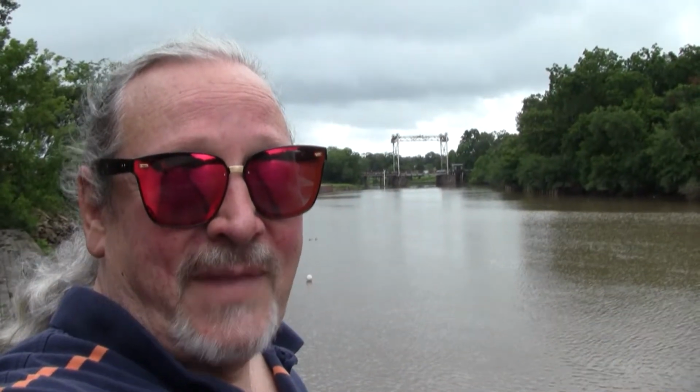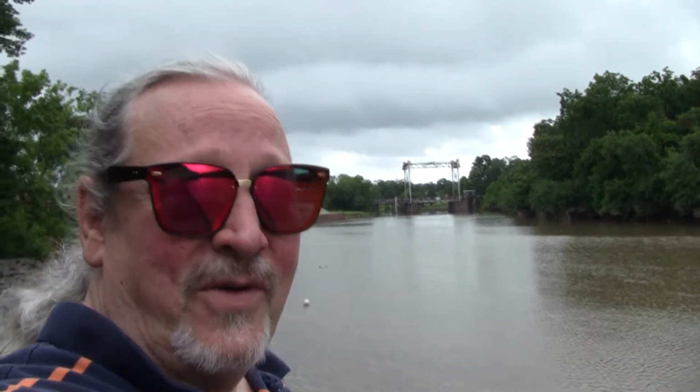So, yeah, it's going the wrong way. Usually the river flows this way. So that would be the surge ahead of the hurricane, where it's pushing the water this way. So the water level is going up, and it's a lot higher than it was in that last picture that I showed you, which was a different part of the river, but I'm sure it'll be high over there momentarily.